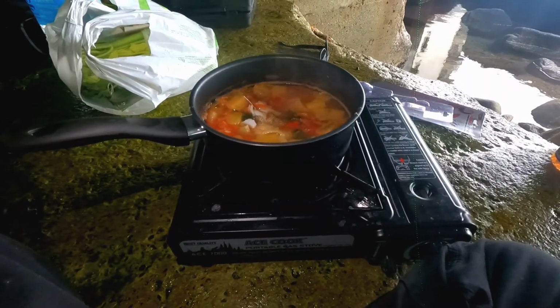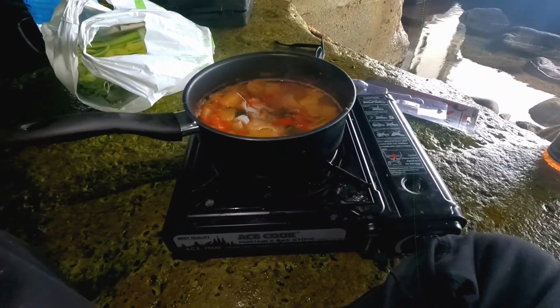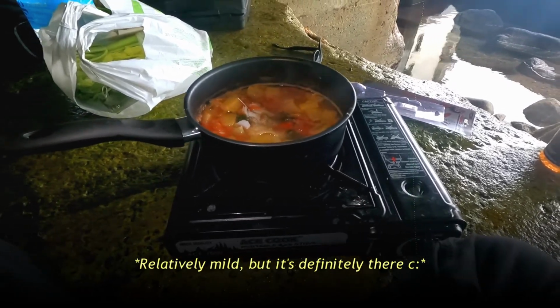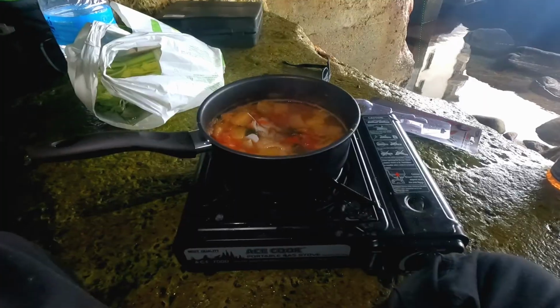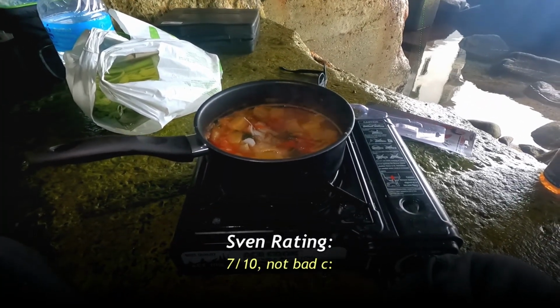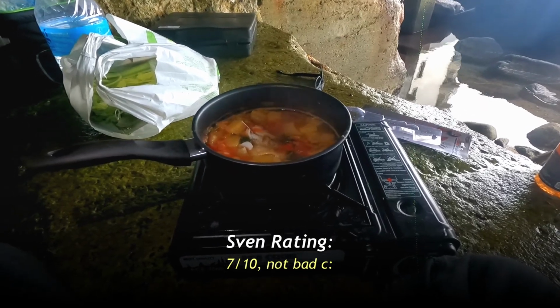Oh yeah, definitely need to add a lot more lime. But the sweetness is very pleasant. I can taste the tamarind coming out from the soda. Overall, not a bad catch and cook at all. Because I am using makeshift ingredients, I'd probably give this like a 7 out of 10. Definitely needs a lot more tamarind taste to it.